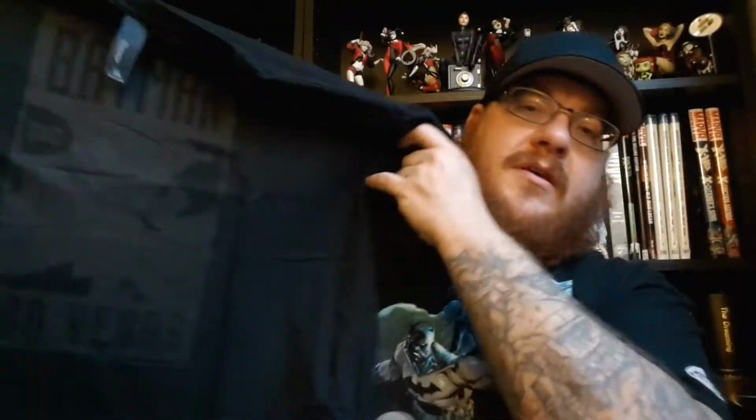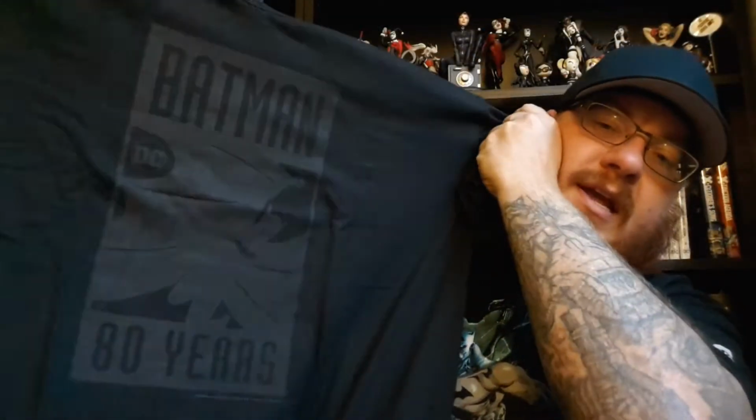I did get a special order this week for a t-shirt for the Batman 80 years. Hopefully it shows up there, but Graffiti put out a shirt, so I picked this one up. And yeah, there you go, the DC Batman 80 years, just the straight black logo. The logo is featured on the actual Detective book. I think it's on this one. No, they didn't put it on this. It's on the Detective book. It's this little thing at the bottom. That's the 80-year emblem. So yeah, got a shirt.